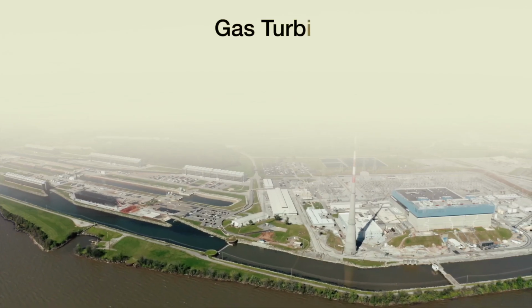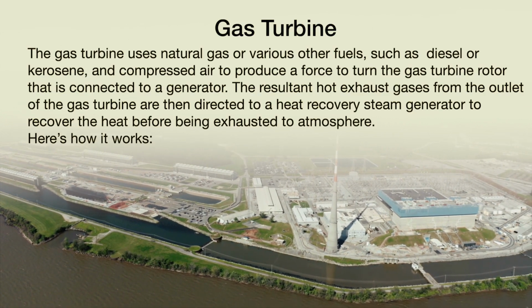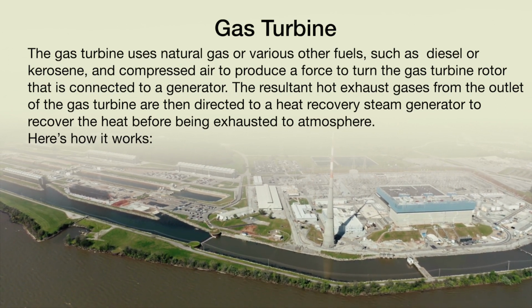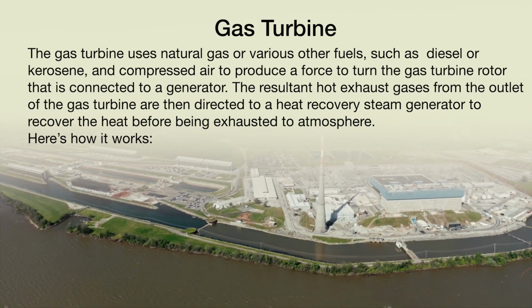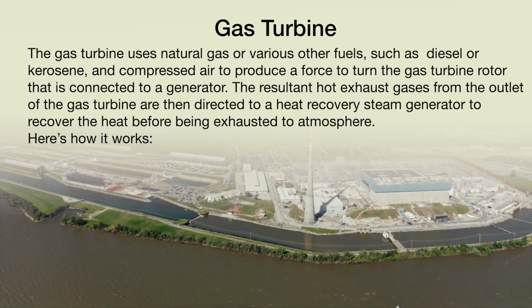Now, we will take one by one all the components of which this plant is made. So, we will start with the main gas turbine. Now, what is a gas turbine? This gas turbine uses natural gas or any other fuel such as diesel or kerosene and compresses the air to produce a force to turn the gas turbine rotor that is connected to the generator.